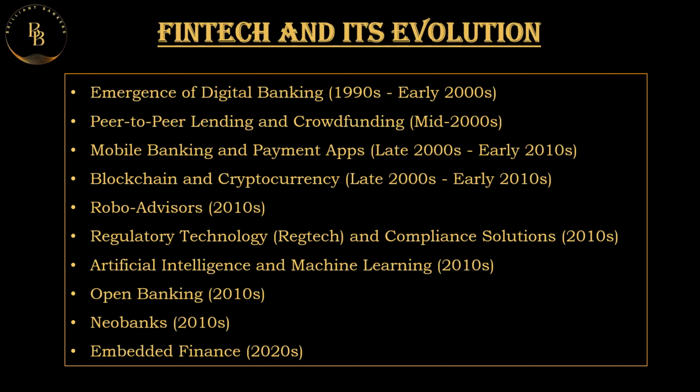Peer-to-peer lending and crowdfunding. This started in the mid 2000s. That is, platforms started to emerge, allowing individuals and businesses to lend and borrow money directly from each other, bypassing the traditional banks. Similarly, crowdfunding platforms began to gain traction at the same time. So peer-to-peer lending and crowdfunding started in the period of the mid 2000s.